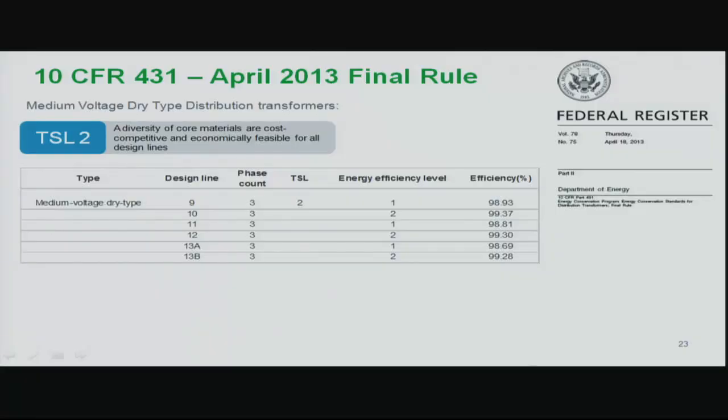For the medium voltage dry type transformers, TSL 2 was the level that was decided on. This is for our VPI, vacuum pressure impregnated, or cast coil. We're seeing the adder for the dry type in the range of a 15% adder based on the current levels today, basically going from an M4 to probably an M3, or sometimes an etched core steel that's required. And for the dry type, this is where the committee had a consensus.